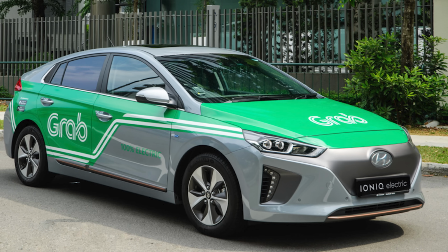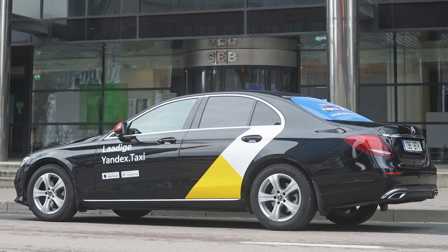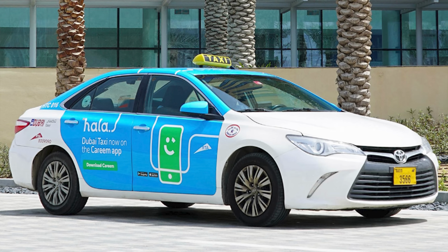For example, in Southeast Asia, you've got the Grab taxi app. In Russian-speaking countries, you've got Yandex Taxi. And here in the Middle East, you've got Careem, which is an app that you should download if you come around to this part of the world for taxi services that can be cheaper and more plentiful. Make sure you do some research as to the best local transportation options so that you're ready to go when you arrive.